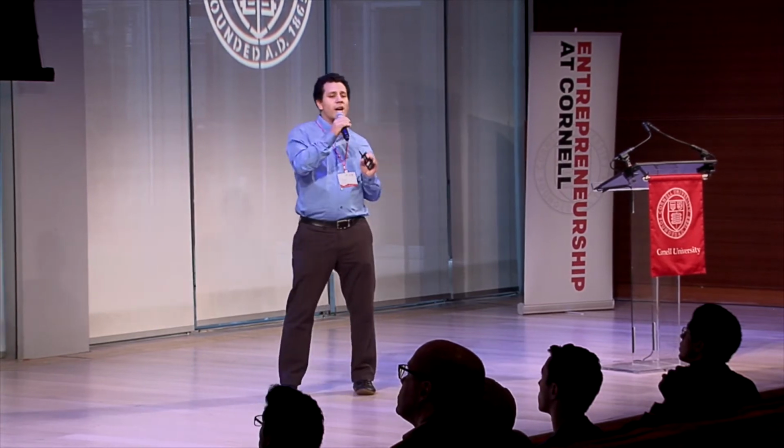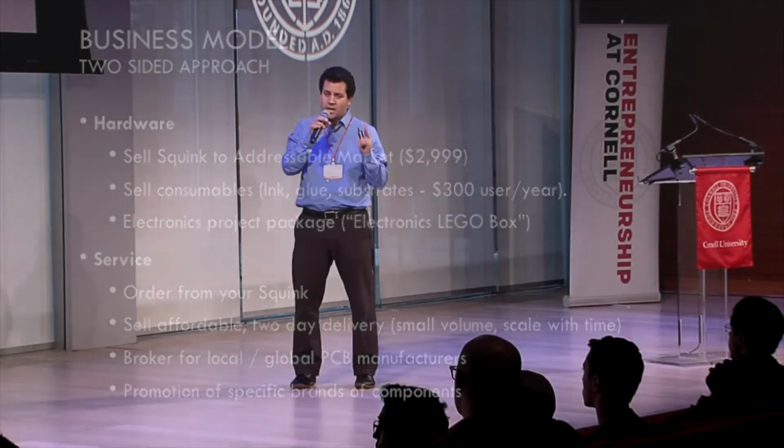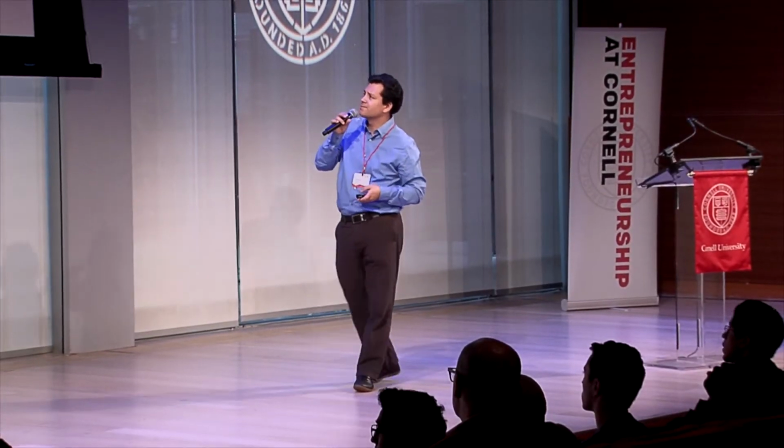First, we're going to sell our hardware. It is the printer, it is the consumables, and there are electronic kits. We have 3 target customers that we have successfully sold to: educational institutions, industry, especially those working on circuits that are flexible, and hobbyist makers and maker spaces.